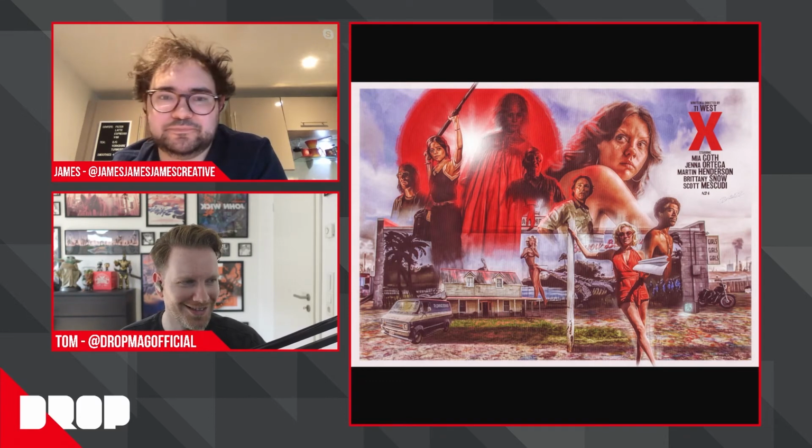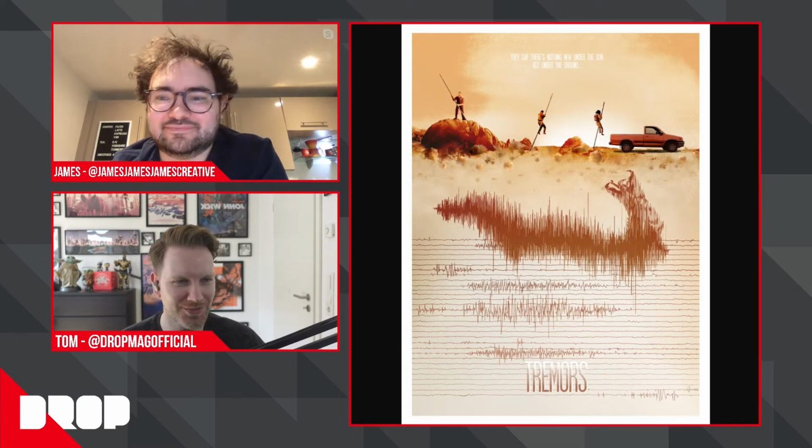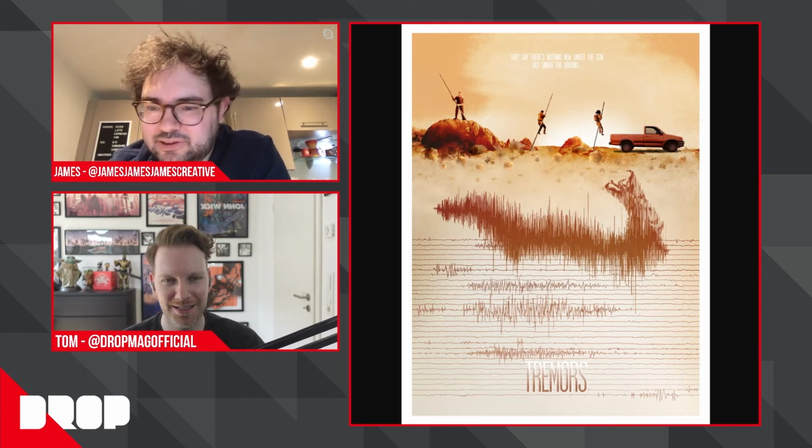Okay. Next up, Edgar Asensao, Tremors. Giving you the tremors in form of a tremor. Yeah. I think it looks pretty cool with those two halves and yeah. Yeah, it's a good concept.